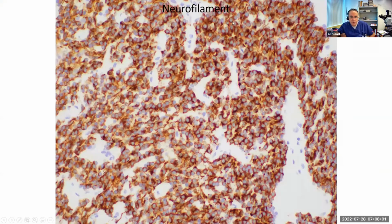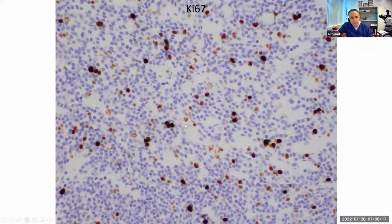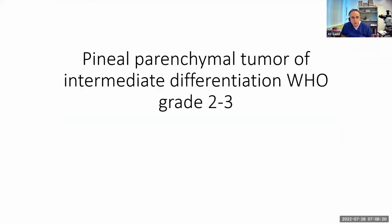By immunohistochemistry, neurofilament is diffusely positive, which supports the diagnosis of a primary pineal tumor. And synaptophysin is another supportive stain that is diffusely positive. Ki67 is high, reaching about 15% in some areas. So this is a pineal parenchymal tumor of intermediate differentiation. The jury is still out in terms of what grade this tumor corresponds to, 2 or 3, but the defined histologic features are not out yet. So depending on how the tumor behaves and the imaging studies, you can call it grade 2 or grade 3.